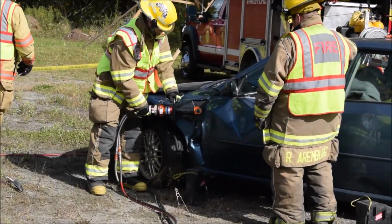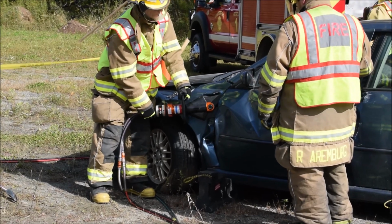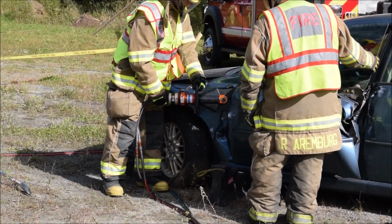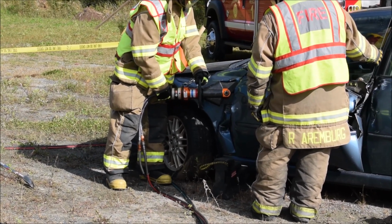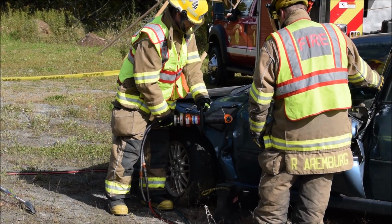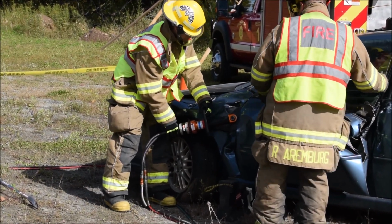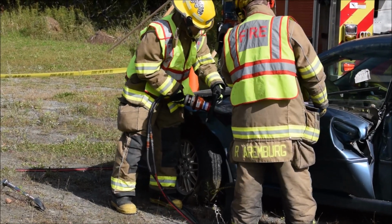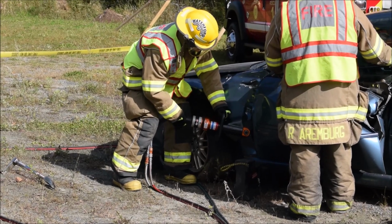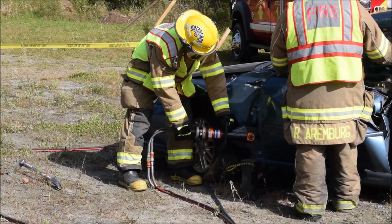So what they did is they opened that space up so they could gain access to the hinges of the door. And right now they're trying to cut the hinges right off. Some of them are hardened steel, and it might take a minute to get through. Other times they pop real easy. They cut one hinge and are going to the bottom one. Go real close, so it'll come right out.